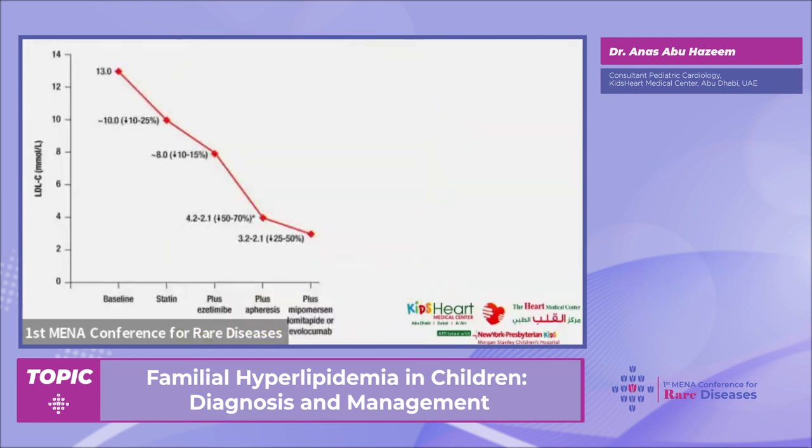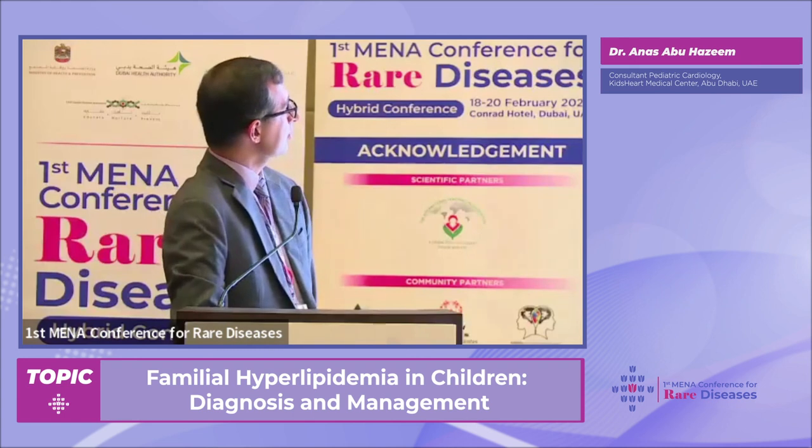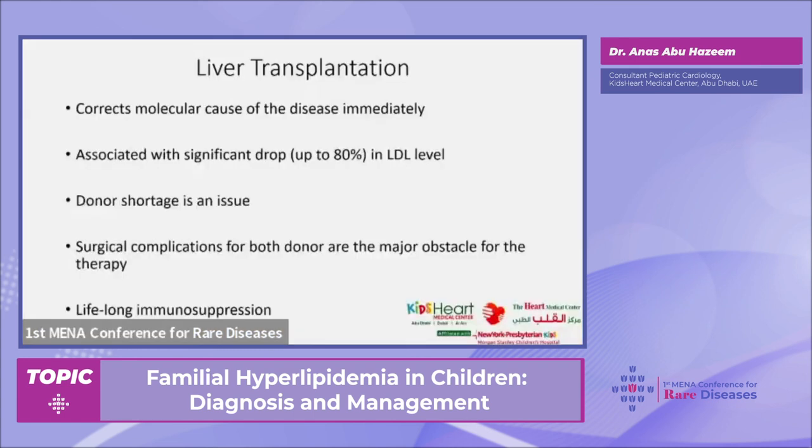So this shows you the level of LDL in a patient who started baseline, then statin plus ezetimibe plus apheresis. And then when you add other medications, you can decrease the LDL to very significant levels. Liver transplantation corrects the molecular cause of the disease, associated with significant drop up to 80% in the LDL level. Donor shortage is an issue. You're also replacing one disease by another.